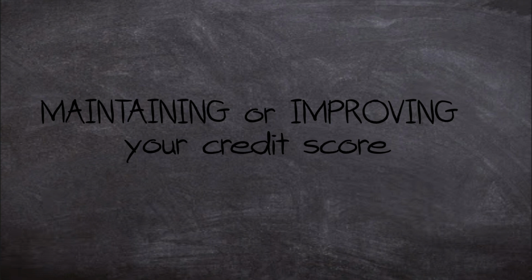Now, if you're still working towards your first home, or you don't have more than one vehicle and you still want to know how can I improve or reduce my cost of insurance, well, consider something as basic as maintaining or improving your credit score. And you may think, why does the insurance company care about my credit score? It has to do with the fact that studies show that people who are responsible in their personal life tend to file less claims. Well, I don't know if that's true or not.